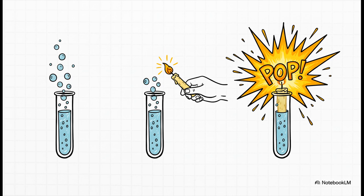What you do is you bring a burning candle or a matchstick near the mouth of the test tube, and if it's hydrogen, pop! You'll hear a cute little pop sound. And let me tell you a little secret. This is a guaranteed 1-mark question for your exam, so you have to remember the pop test.